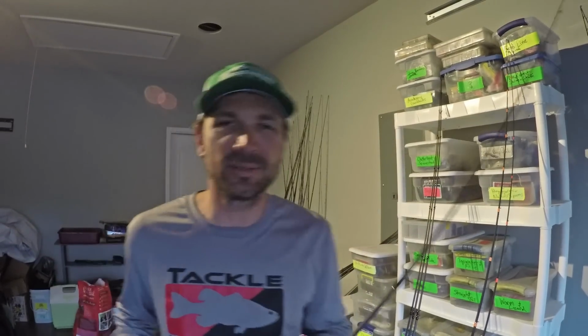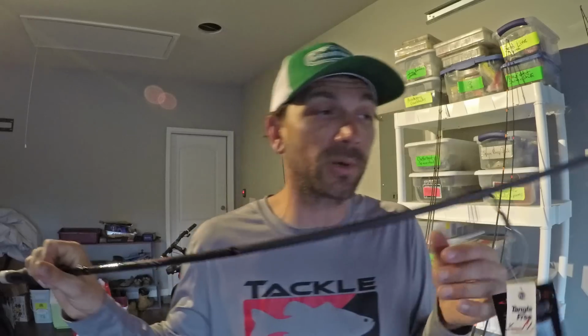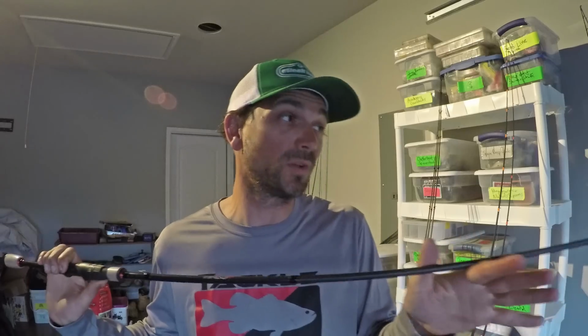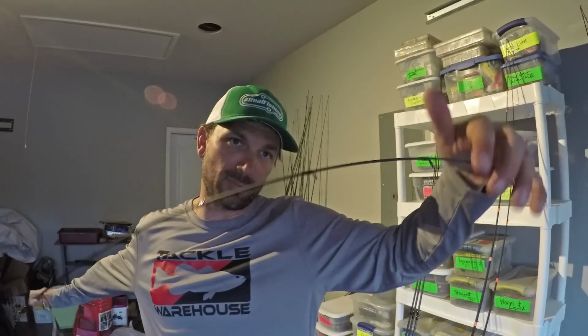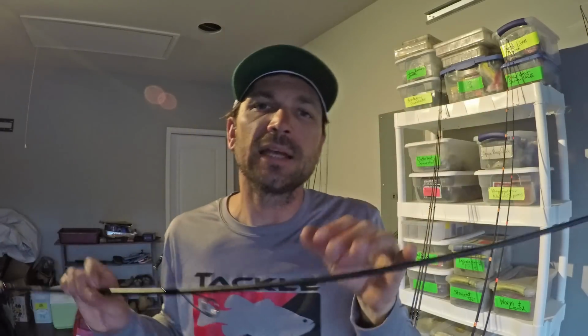So what we were talking about is this is the TI series, super light, super versatile. It's like $249. It's a higher price point, but what you're getting is a super high quality rod. This is the 7-foot medium. It has a super fast tip. What does that mean? You see the bend? That's the first 12, 14 inches of the rod. It's super fast, so what it means is it's super sensitive.